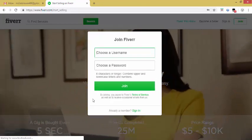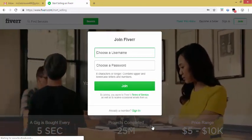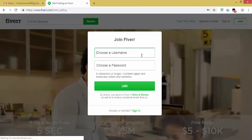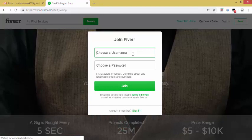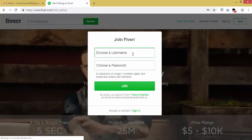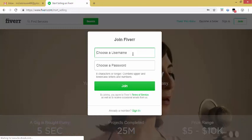Continue. It requests your username. You must be careful here. It's very, very important. Once you enter this username, you can never change it again. So it's advisable to use a name that will be related to your service on Fiverr. Now, I want to create an SEO account on Fiverr.